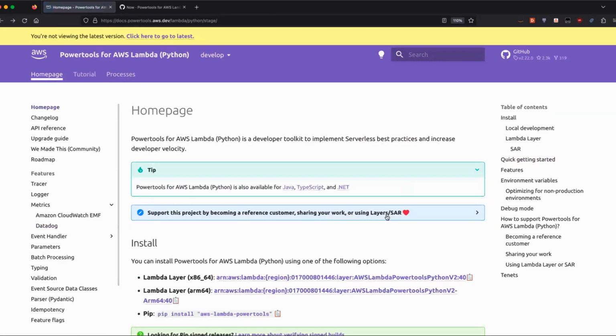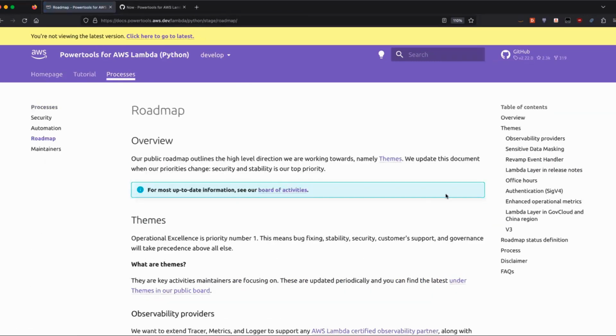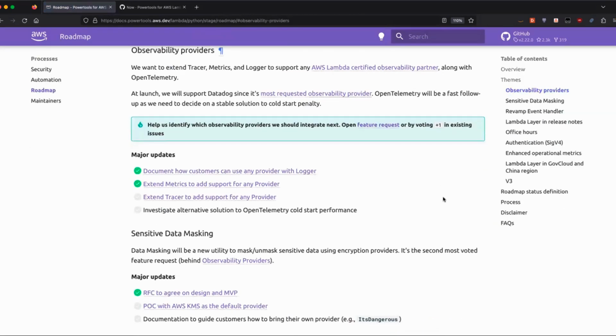Okay, that's interesting. So I guess some of these providers have got their own layers. Does the Lambda Powertools then need to depend on those layers being there, or are they going to be using the more traditional approach of sending a request to their backend, which is going to have latency implications on your Lambda invocations?